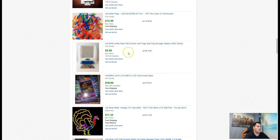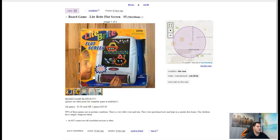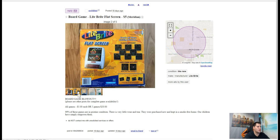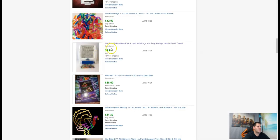You can probably get more for it. Now, if you have more of the pieces, I don't know how many this one actually has. 2003, tested. So all you got to do, if they're selling 5 games for $20, that means you can get it for $4. Okay. Yeah, it looks like that's the right one. So sell them for $9.99, $15 shipping.